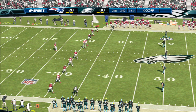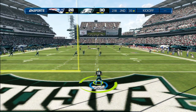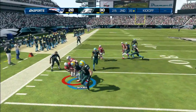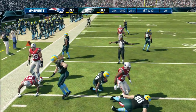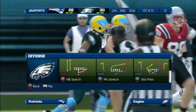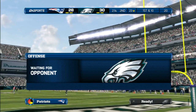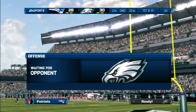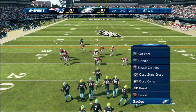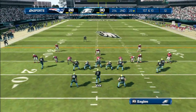Patriots now getting ready to kick it away. He's brought down at the 23-yard line. Eagles ready to take over the football. Plenty of defensive backs out on the field for this one.